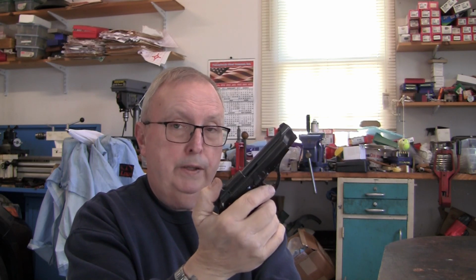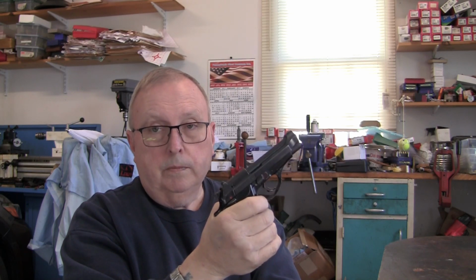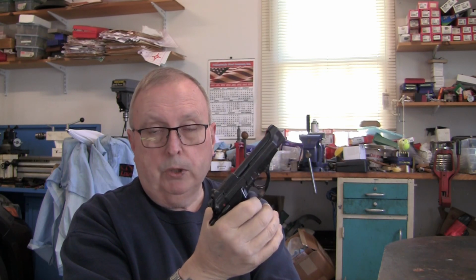I'm not going to carry this on me. I'm just going to have it somewhere where I can get quick access by the front door or back door or whatever, just in case. And the thing about .32 auto, yes, it is not a deadly cartridge. One guy said, I've seen a lot of people shot with a .32, but I've never seen it kill someone, you know.